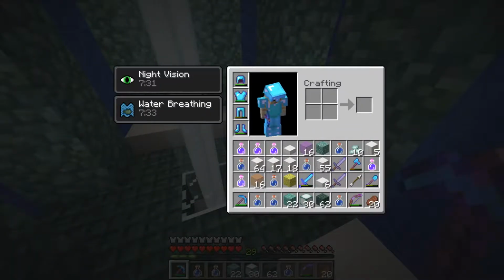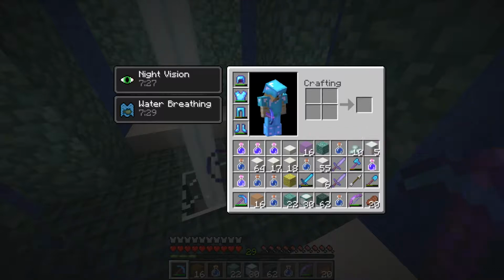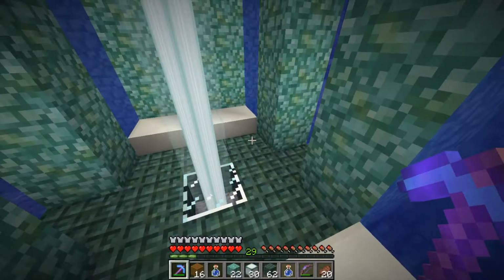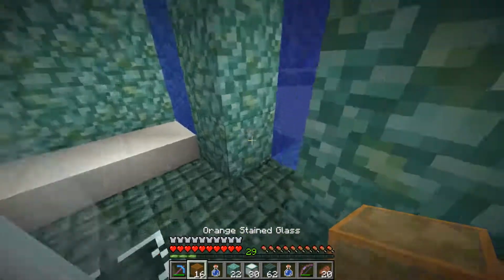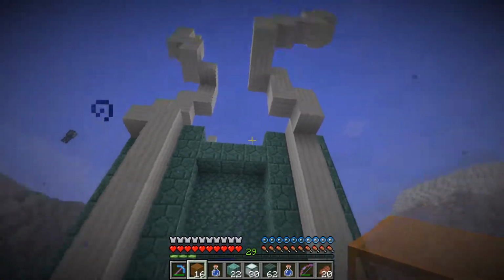First of all, I wanted to show you the colored beacon stuff. Oh, my inventory is such a mess. You can see I have very little materials, so I'm going to have to go back and mine some more, or make a guardian farm. Probably make a guardian farm, because I don't want to destroy every temple.